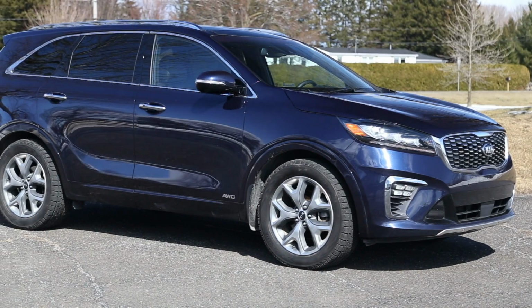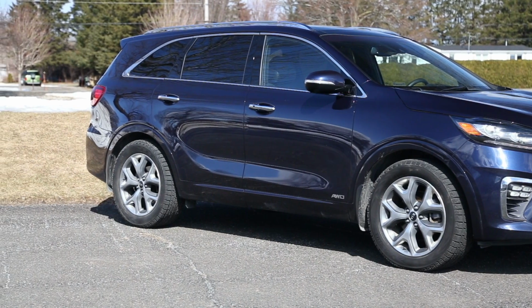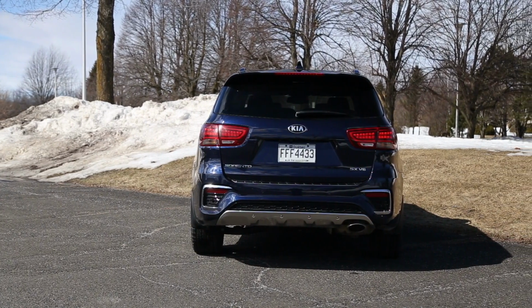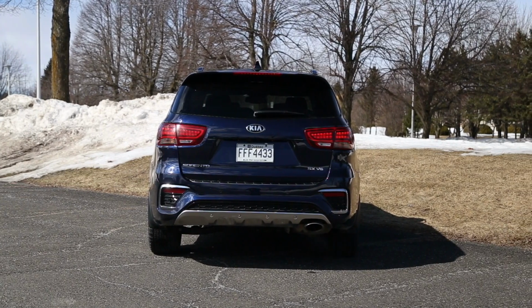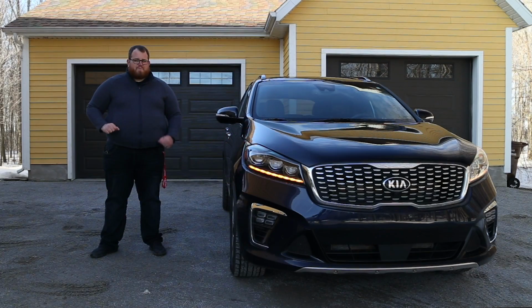It's just good business. Now this uses the same 3.3 liter V6 with 290 horsepower, 252 pound-feet of torque that we've tested before. That is the 8-speed Sportmatic automatic transmission with all-wheel drive. The SX, unlike the EX, comes with LED headlights, taillights, fog lights, and daytime running lights. They use the distinctive amber light color instead of regular white. I think it looks pretty cool.